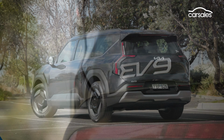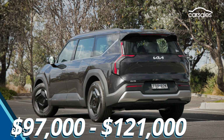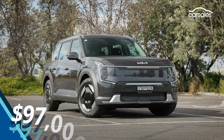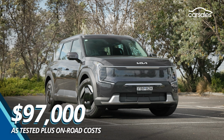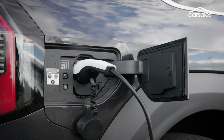The range kicks off just under $100,000 plus on-road costs. Yep, well into 6 figures drive away. So while the Air is the cheapest of the lineup, it's by no means cheap and certainly doesn't qualify for those lucrative tax savings that can make buying a new EV more affordable.